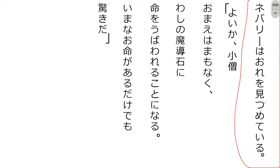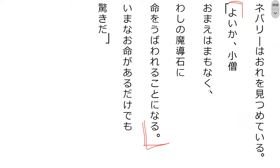So let's start with our first sentence. Neburi wa ore o mitsumete iru. Neburi saw me. Close, that'd be neburi wa ore o mita. How is mitsumeru a little bit different than miru? Oh, he's staring at me. Yeah, exactly. Neburi stares at me. And then he says, yoika, like how good.